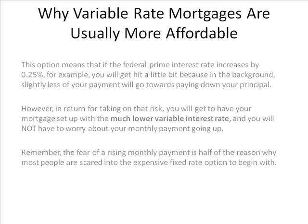This option means that if the federal prime interest rate increases by 0.25%, for example, you will get hit a little bit because in the background, slightly less of your payment will go towards paying down your principal. However, in return for taking on that risk, you will get to have your mortgage set up with a much lower variable interest rate, and you will not have to worry about your monthly payment going up. Remember, the fear of rising monthly payment is half of the reason why most people are scared into the expensive fixed rate option to begin with.